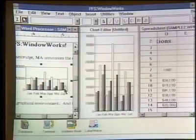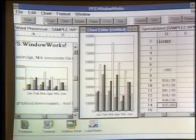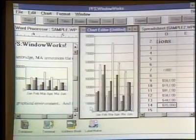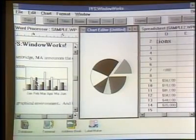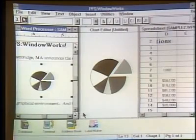Also, I can easily go over here. Let's go back to the chart. Say I've decided I want a pie chart instead. I go up here, just simply go to type, and say let's pick exploded pie. Boom, and there in the chart I've got my different values. I go back to the word processor, simply click on the chart over there and it changes. Real nice use of Windows for something like this kind of integrated package.